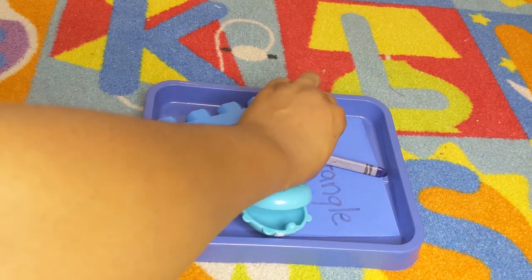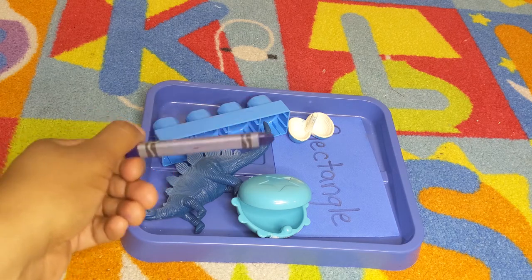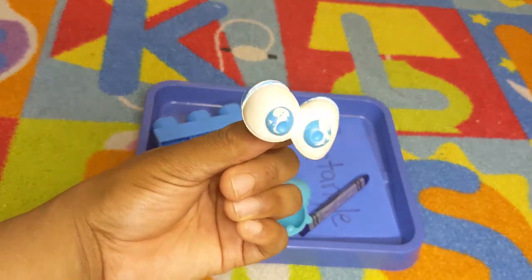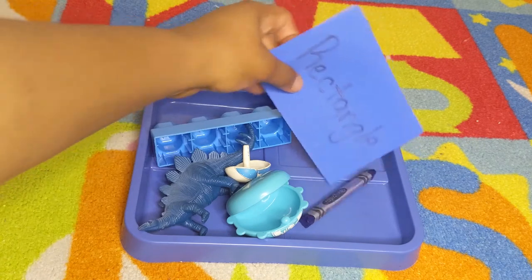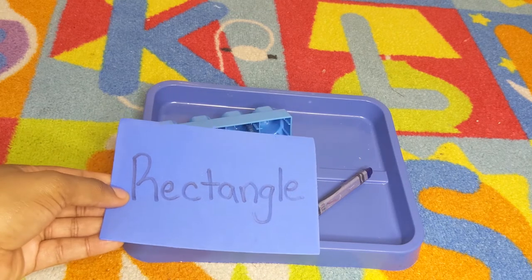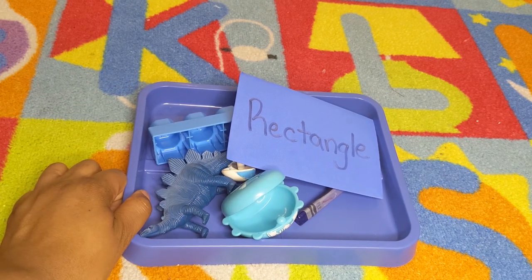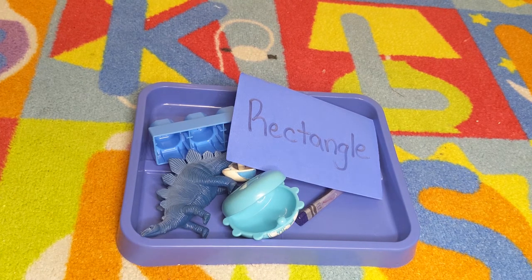How cool. I have a blue crayon. Ooh, wonder what I can draw with this. I have some blue eyes. Ooh. And I have a blue rectangle, just like our shape of the week. Friends, these are some of the blue things I found in my classroom today. Look around your home and see what awesome, cool blue things you can find.